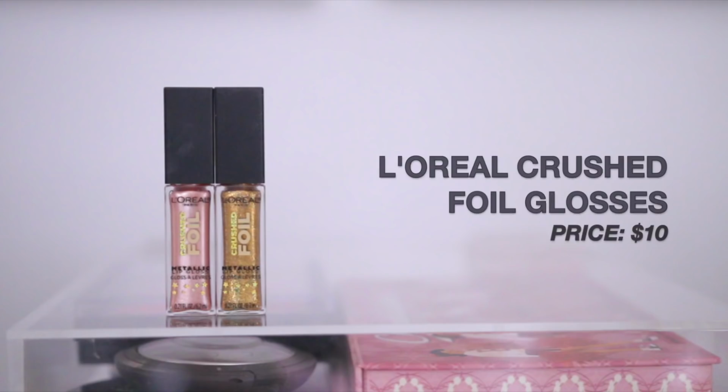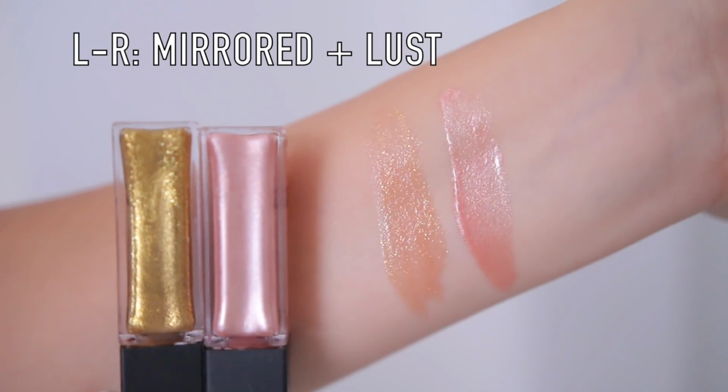I have two glosses to talk about from L'Oreal. These are their Crushed Foil Metallic Lip Glosses. It's so funny because when I first saw these, I thought that they were liquid shadows. And then when I actually read them, I was like, oh, this is actually a gloss. So I was a little nervous because I thought that they were gonna be just very unwearable. But when you actually apply them, these are so beautiful. It's a really light gloss.